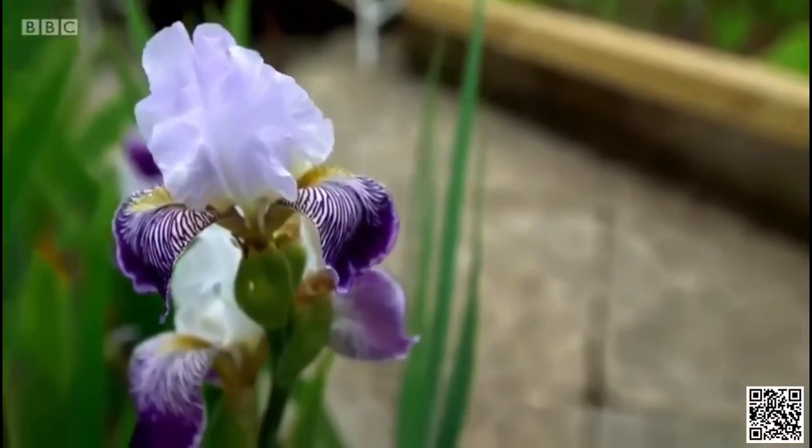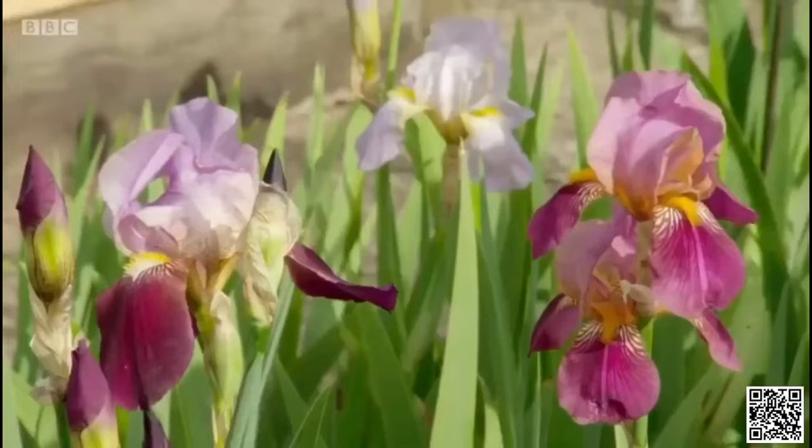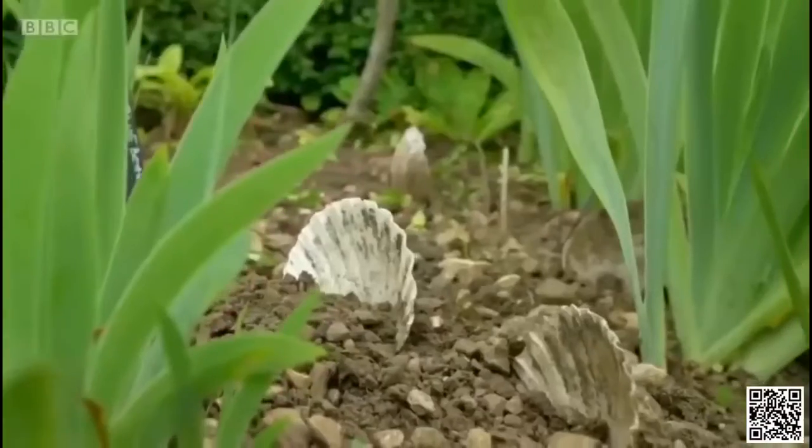I started collecting these irises in the mid-80s. There are about 170 that he introduced, and I probably have found about 35, 40 of them so far. And the hunt is almost as much fun as the growing. It's very important with old irises to make sure that they don't run into each other, because it's important for me to keep each cultivar very clearly defined so that I know, when I'm digging them, which one's which. So I use scallop shells between each clump.